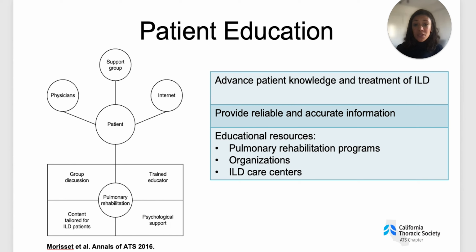The Pulmonary Fibrosis Foundation is an excellent source of information. Many pulmonary fibrosis care center networks or other institutions across the country also have really cultivated and invested in developing local educational websites that point to institutional level supports available to local patients.